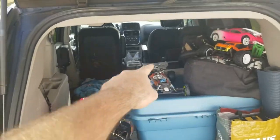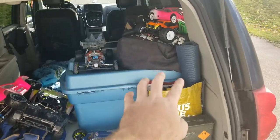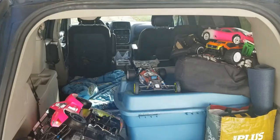That's my parts bin, my other totes down there, my tires, my charger, my lipos, and then everything else. I have a soldering setup, and a lamp with that green thing you guys see. So yeah, that's what we're doing. It's looking pretty good for us today. So we're going to pack up. I'm going to let you guys go there.